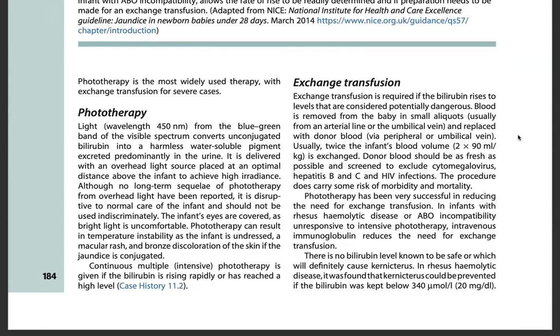Continuous multiple intensive phototherapy is given if the bilirubin is rising rapidly or has reached a high level. Exchange transfusion is required if the bilirubin rises to levels that are considered potentially dangerous. Blood is removed from the baby in small aliquots, usually from an arterial line or the umbilical vein, and replaced with donor blood via a peripheral or umbilical vein.